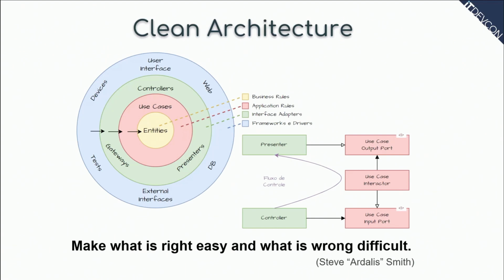My goal is to show you how it is possible to take advantage of clean architecture to make developers' work easier, how to create extensible and easy-to-maintain systems, how to onboard new developers to the team more easily, as well as in Steve Ardalis Smith's quote: Make what is right easy and what is wrong difficult.